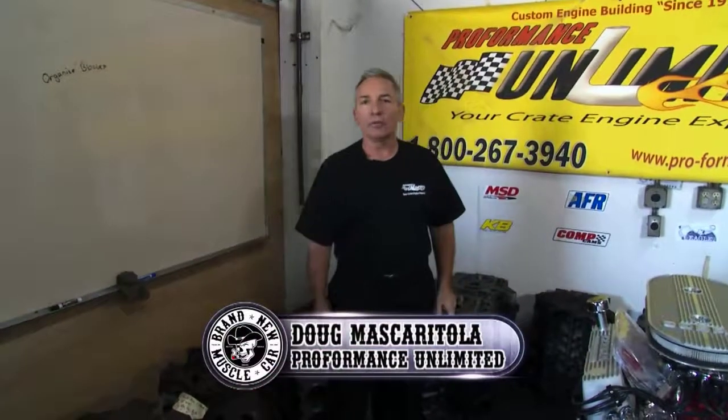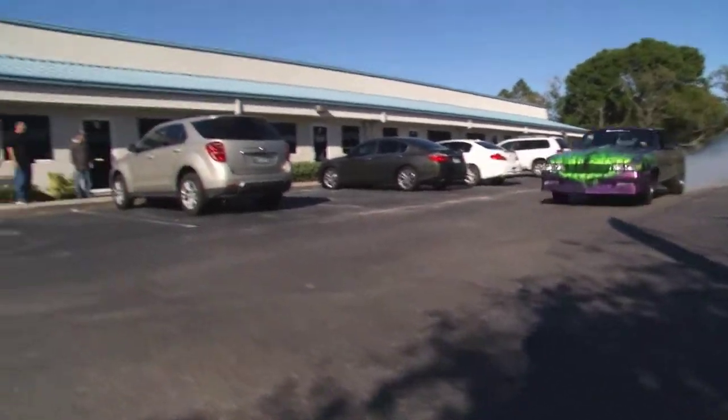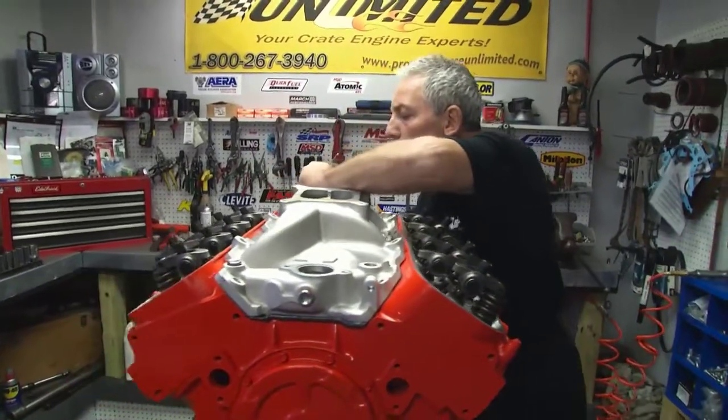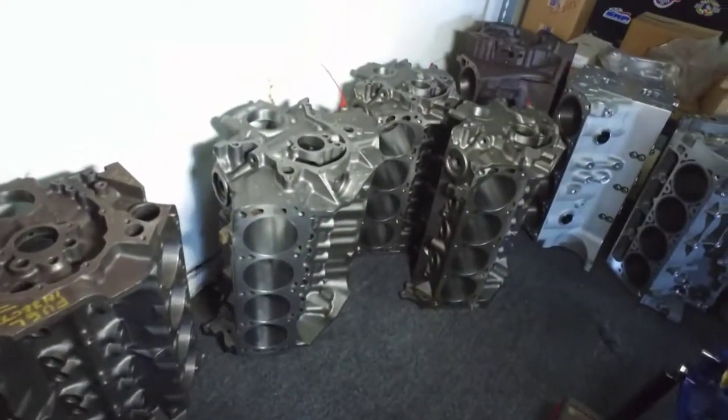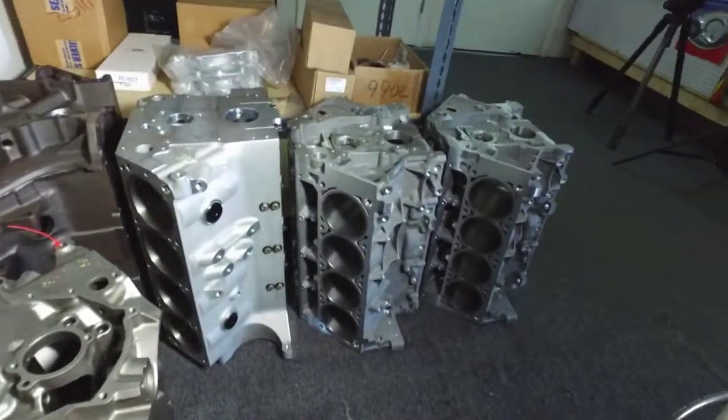Welcome to Performance Unlimited. I'm Doug. What we do here is we build custom engines for people. I have a couple of shops that do machine work for me. I also can do my own, but when you're on a time schedule, sometimes speed is a must. So we try to get some of these blocks pre-done for us, and I have some great companies do them.